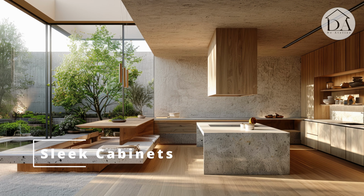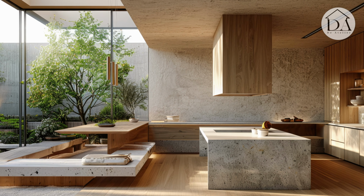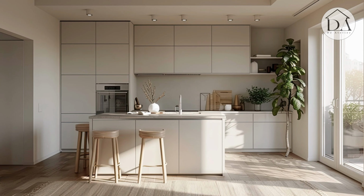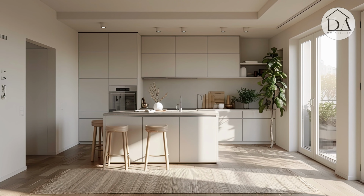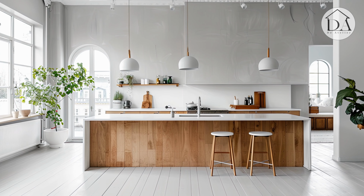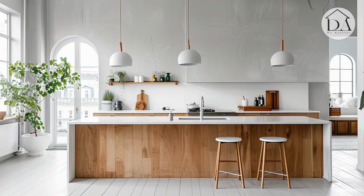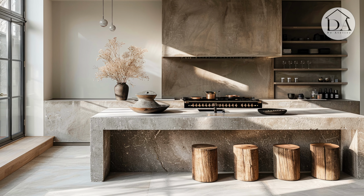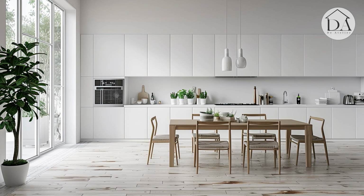Sleek cabinets are a hallmark of Scandinavian kitchen design, embodying the minimalist aesthetic and functional principles of this style. Appliances in Scandinavian kitchens are chosen for their functionality and sleek, modern design. Stainless steel is a popular choice for appliances, blending seamlessly with the clean aesthetic of the space.